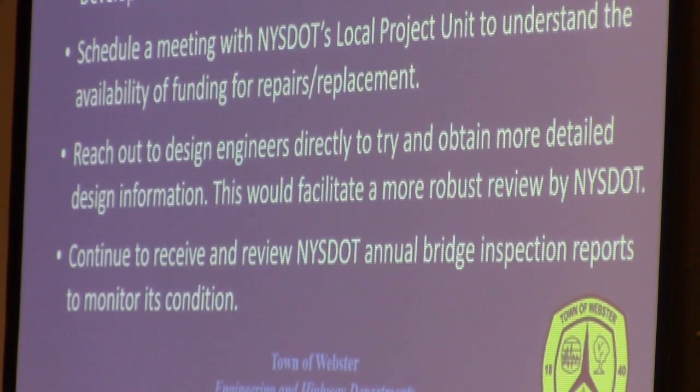We also are going to continue to receive and review New York State DOT annual bridge inspection reports to monitor the condition as regularly as possible, to make sure it doesn't change course or deteriorate faster than we expect, and remains in a good to fair condition where no further restrictions are put on.